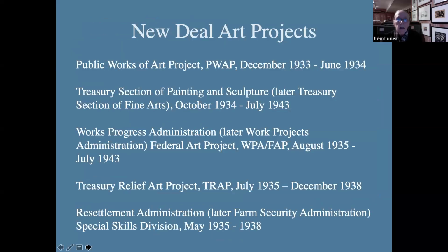In the end, they wound up with 5 projects that were designed specifically to put artists back to work. The first of them, the Public Works of Art project, was really a pilot project designed to just see if it was feasible. It only ran for about 6 months, but it produced 89 murals and various other works of art, employed a number of artists, primarily on the East Coast, but around the country.